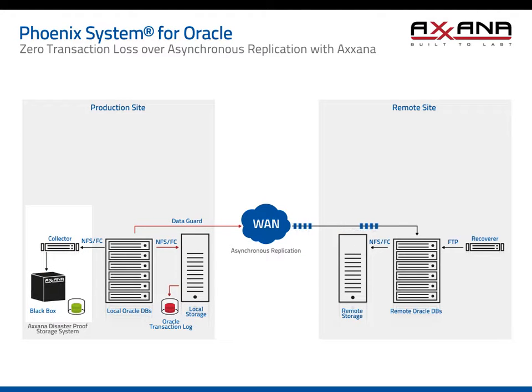The solution is based on native Oracle functionality called redo log multiplexing. Following a simple configuration step, the redo logs are being multiplexed by the Oracle database synchronously to the Axxana black box, while the archive logs are kept in a dedicated archive destination within the black box, so that at any given moment, the very last transactions, referred to as the lag, are protected inside the black box.